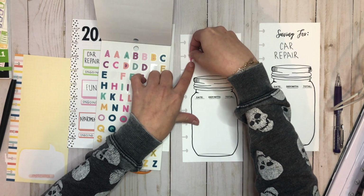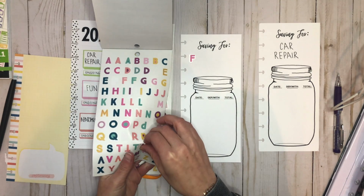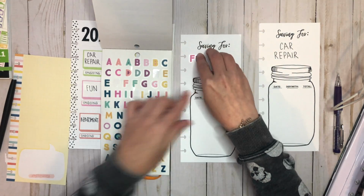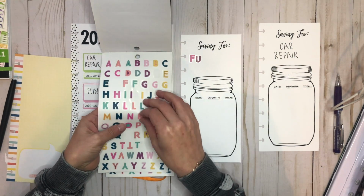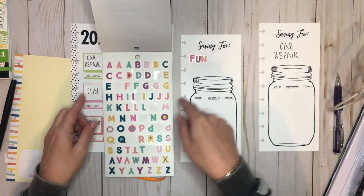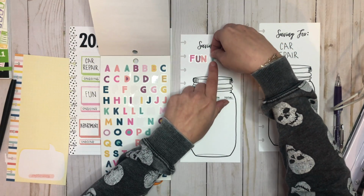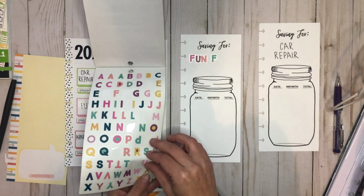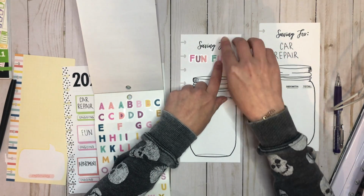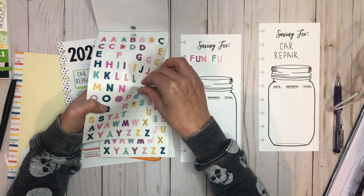But this should be fun. Okay, maybe put that there. Let's do a fun fund. And grab this one. Fun. Fund. And again, this would be one that I would deposit and withdraw as time goes on and as I have those needs.